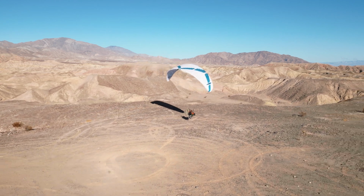The next piece is the glider. Same thing with the motor, you need a glider that's easy to use. I have flown gliders that are hard to inflate, that don't produce lift, and guess what? It just sets you up for failure in some sense and makes life harder.